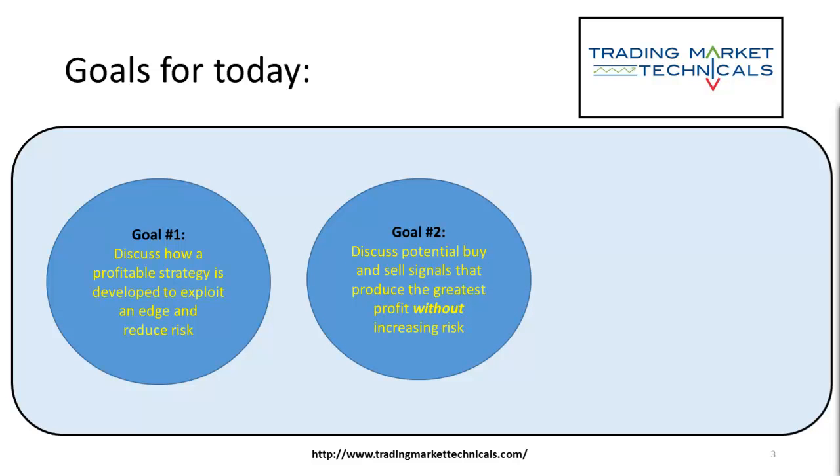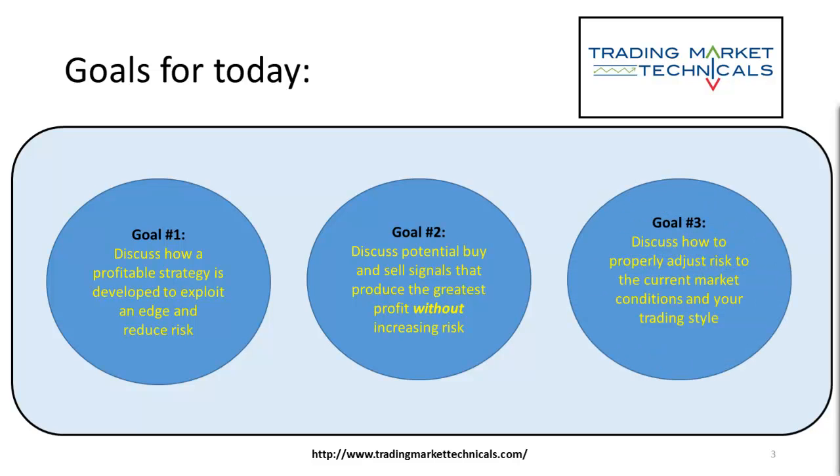Goal number 2, we want to discuss potential buy and sell signals that produce the greatest profit without increasing our risk, right? High probability trades. Perfect in a nutshell, real quick. High probability trades. We want our buy signals, we want our short signals, and we want them at the least amount of risk when we enter the market and when we exit the market. And that really is, in a nutshell, goal number 2. Let's go to goal number 3.